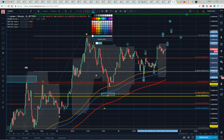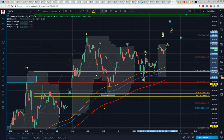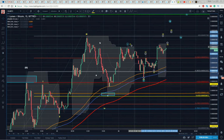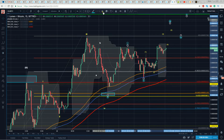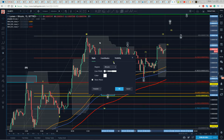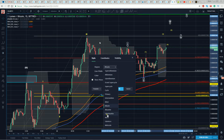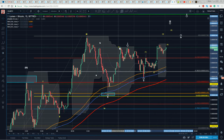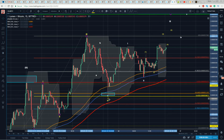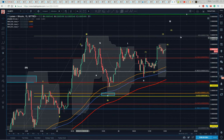Let's change the colors here so we can make some sense of this. Let's go all the way down here. Okay, and this is wrong degree. So we'll go to white, and we'll go to subminuet. Do you see what's happening here? So here's the 3, here's the 4, right into the golden pocket, perfect pivot. So algos everywhere. They take this one to target, down, algos buy it again at the 618.